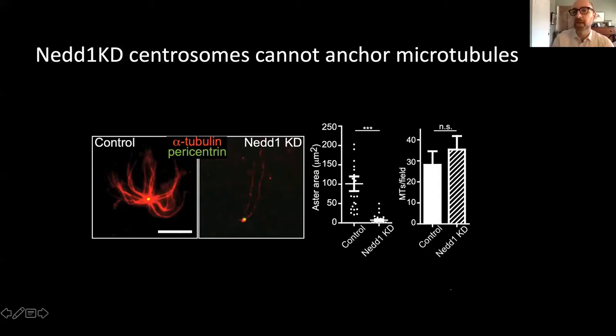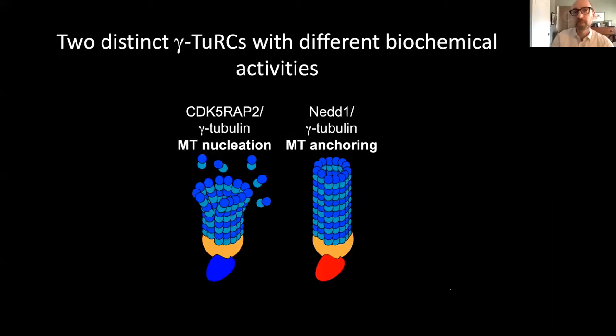And our surprise there is that these guys are really poor MTOCs, but they're almost as good, or just as good, as the proliferative centrosomes in nucleating the formation of new microtubules, okay? And so again, this suggested that there's not a defect in the ability of these cells to make microtubules, but there is a defect in the ability to stably tether or anchor the microtubules to the centrosome, okay?